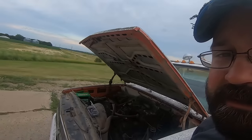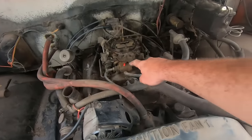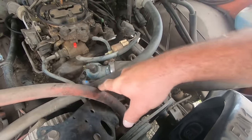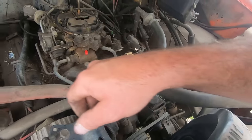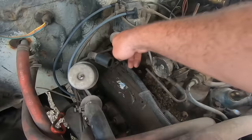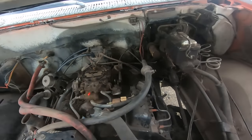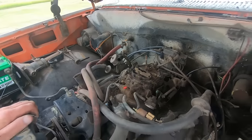Pretty much got it wrapped up. We just unplugged everything and plugged this guy in. You don't have to plug these because those are just switches, and it's just a bunch of T's and elbows. And then we had to hook up our vacuum advance back here. I think that's about it. I'm not saying it's going to fix it, but it's got to be better, right?